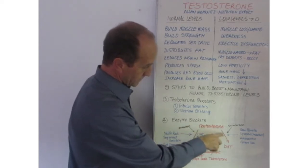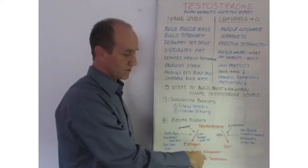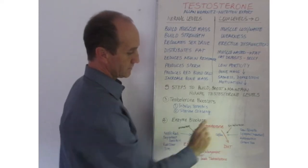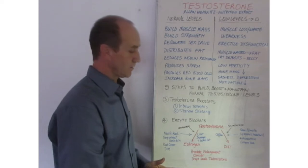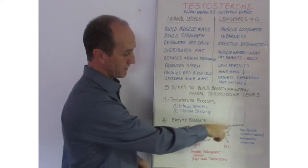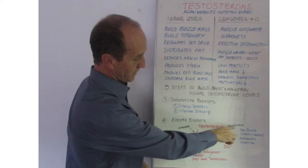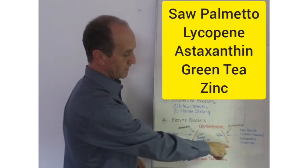And here, this process turns to DHT, which is another potent form of testosterone, which is not helpful to building your muscles and all that. It's more like a growth hormone, which actually can grow up and enlarge your prostate and makes you lose hair in your head. And often coffee sort of tends to affect that and increases the amount of those enzymes called 5-alpha reductase. So how do you block this enzyme to turn it to DHT?